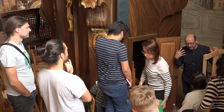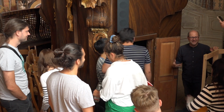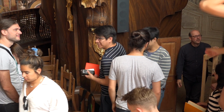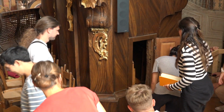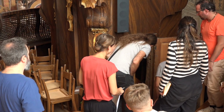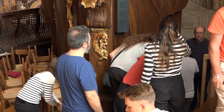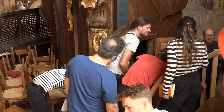Like Johann Sebastian Bach, if he wanted to practice organ, he needed some slaves to do the pumping. So you can imagine that until the 19th century, to practice the organ, you had to use the harpsichord or piano, because you couldn't have people pump 8 hours.